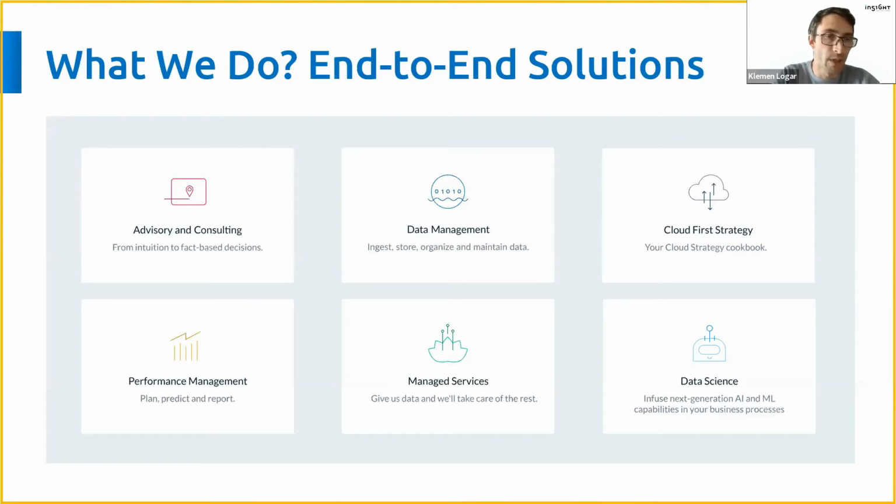What we do, we've been in this analytics space, as mentioned, for more than 15 years. Our goal is advisory and consulting. We do end-to-end data management solutions, so basically everything from data ingestion all the way to the visualizations. As already mentioned, a cloud-first strategy, helping customers move their data landscape to the cloud. Performance management, a big emphasis on data science services, and for small and mid-sized companies, we do fully managed services as well.